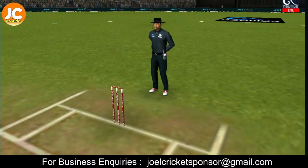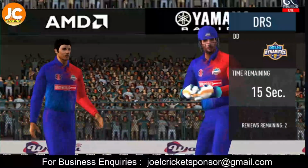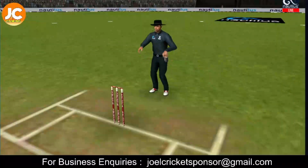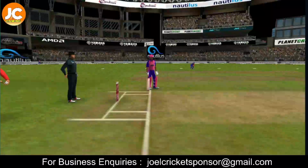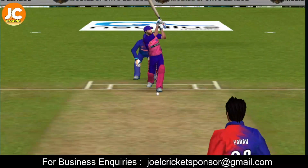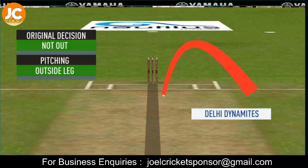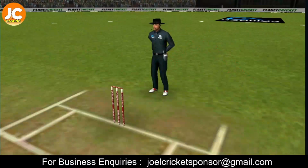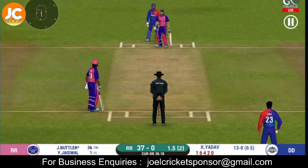Huge appeal, but not out given by the umpire. Oh, that's close. It's a huge appeal. That is a very good shout and they're going to review it. We're checking for a no ball. Fair delivery. No problem. Reaching outside. Impact outside. Wickets hitting. You can stay with your decision. You'll be on screen now.